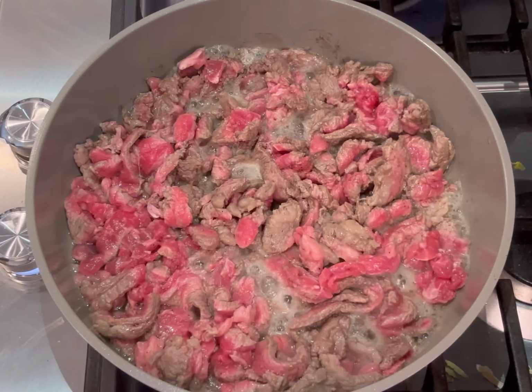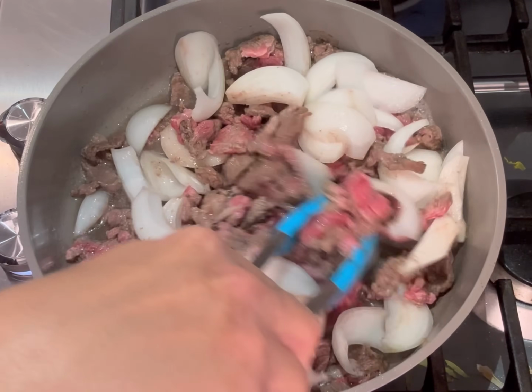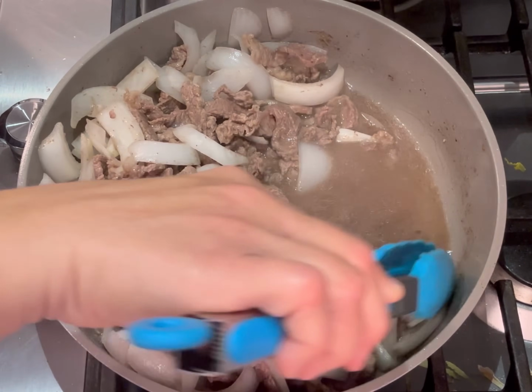So mine ended up being a little bit more steamed. It was still delicious, but again, if you want it to be browned, just do it in portions instead. Once that was browned a little bit, I did add my onions and start to saute those until they were nice and soft and tender.